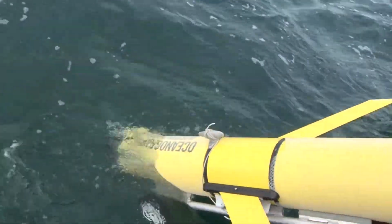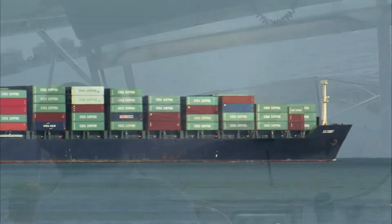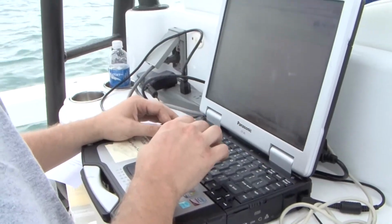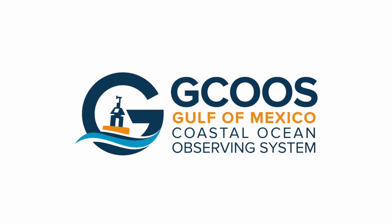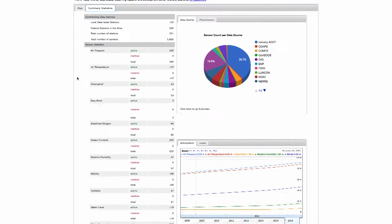On any given day, thousands of pieces of data used in weather and boating forecasts, shipping and navigation, tracking harmful algal blooms, sea level rise, and climate change flow into an online data portal operated by the Gulf of Mexico Coastal Ocean Observing System Regional Association. Similar to the National Weather Service, the GCOOS RA is providing oceanographic information in a centralized portal for everyone to use.